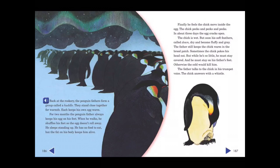Back at the rookery, the penguin fathers form a group called a huddle. They stand close together for warmth. Each keeps his own egg warm. For 2 months, the penguin father always keeps his egg on his feet. When he walks, he shuffles his feet so the egg doesn't roll away. He sleeps standing up. He has no food to eat, but the fat on his body keeps him alive.